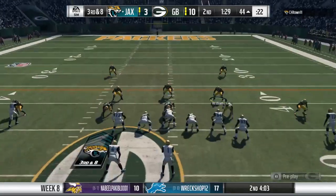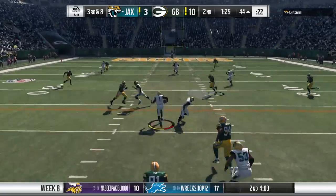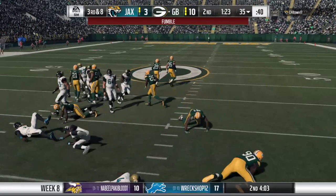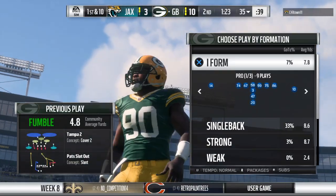Let's go. 1, 9, now back to throw. And an alley to run. And a loose football. And the Packers pick it up. And his crew will take over with a football at the 35-yard line.